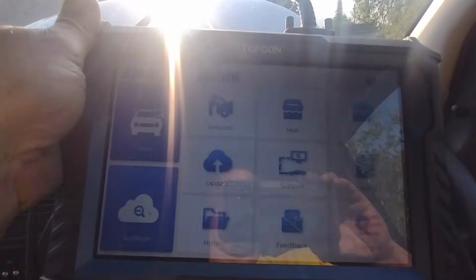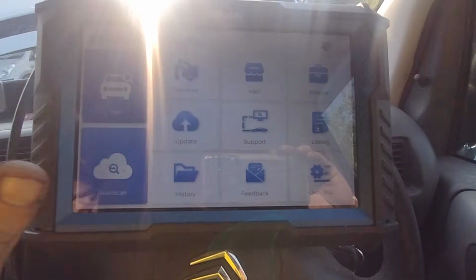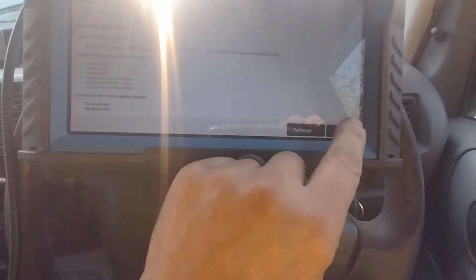So I'm going to plug it in and use the Topdon Phoenix X-Link and see what it's like. I'm not sure how well you're going to see this with the glare. Let me put the sun visor down, it might help a bit. So I go into scan, and we could go into EOBD or OBD2 and see what we've got here.